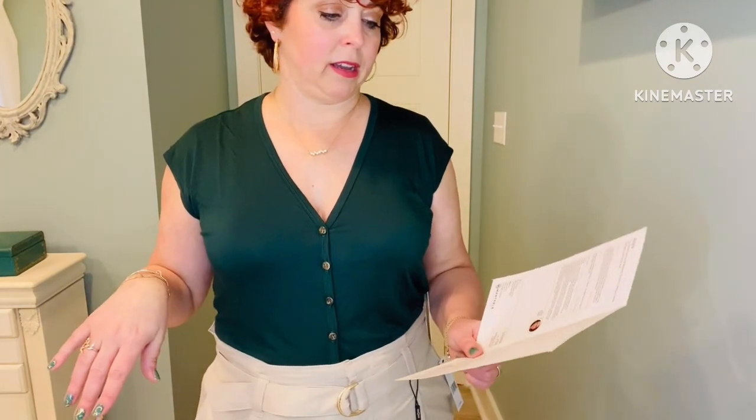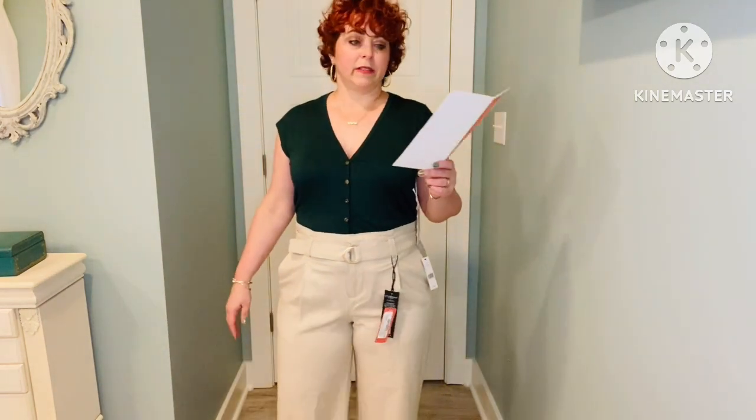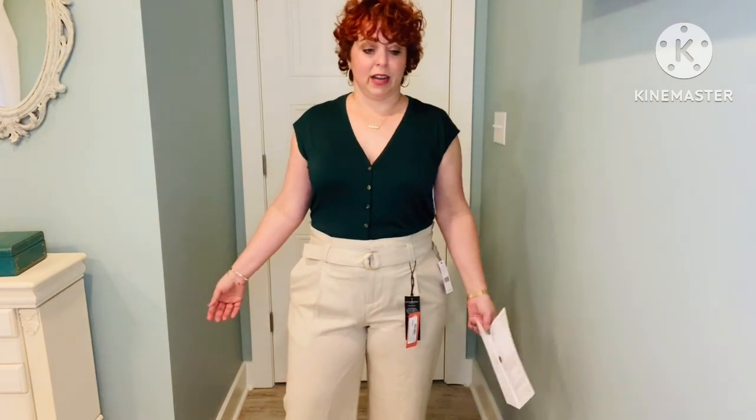Okay, next two pieces. Here is the green top by 78 and Sunny. This is the Tahoe tie front top in Hunter Green, size medium, and it's $46, which is a good price for 78 and Sunny. I went ahead and tucked it in. Here are the jeans by Liverpool. They're calling these the belted paper bag wide leg crop in dusty tan, size large. They're $109.